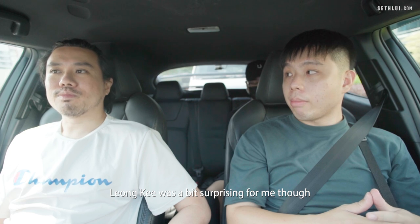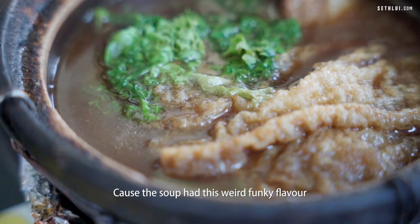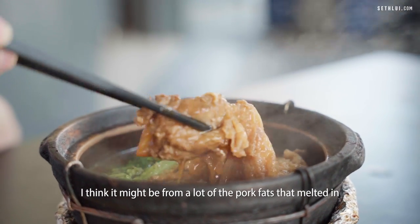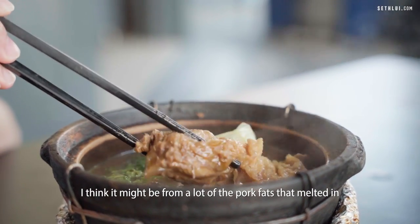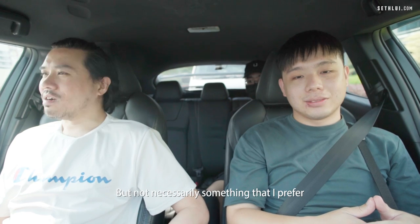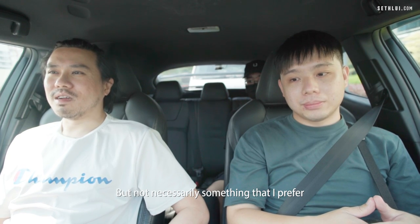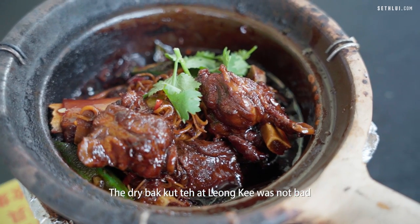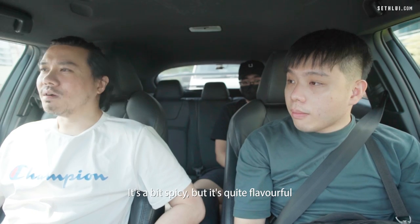Leong Kee was a bit surprising for me though, because the soup had this funky flavor. I think it might be from the fats, like a lot of the pork fat melted in, but it had this coconut-ish flavor. It's very creamy, but not necessarily something that I prefer lah. But I did like the dry one though, the dry bak kut teh at Leong Kee was not bad. It's a bit spicy, but it's quite flavorful.